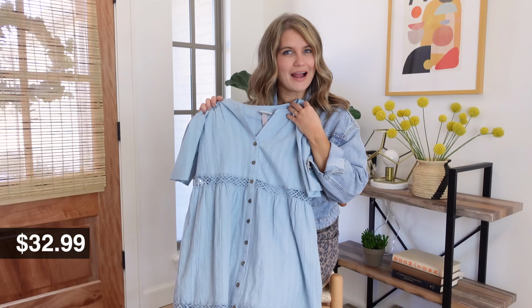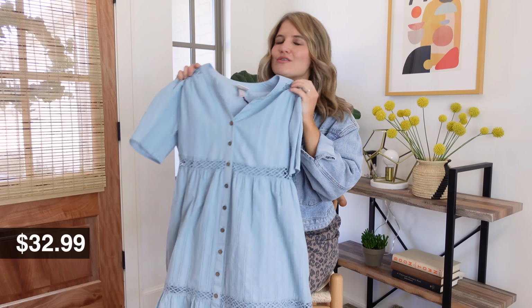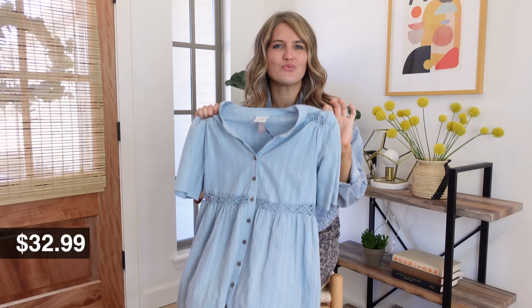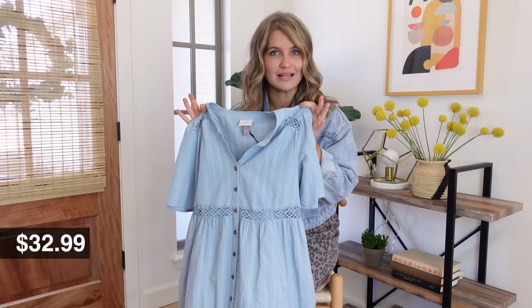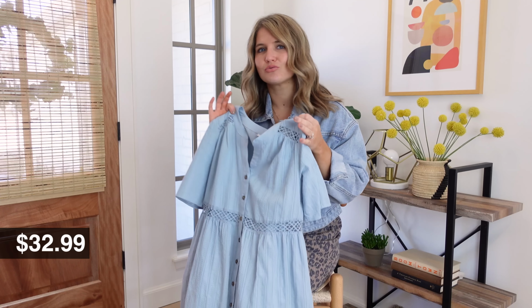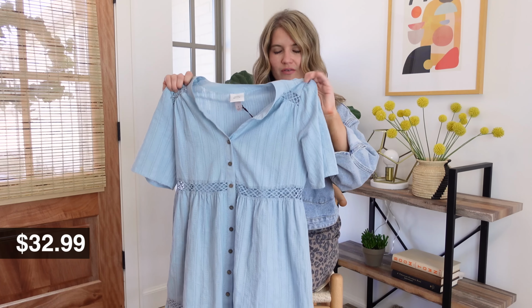Honestly, when I think of spring dress, this is kind of the thing that comes to mind for me. So classic. This is a really sweet color, a sweet silhouette, and you could do this for all different kinds of things. Brunches, casual things, even up to events, wedding guests. You could do all of that with this dress.